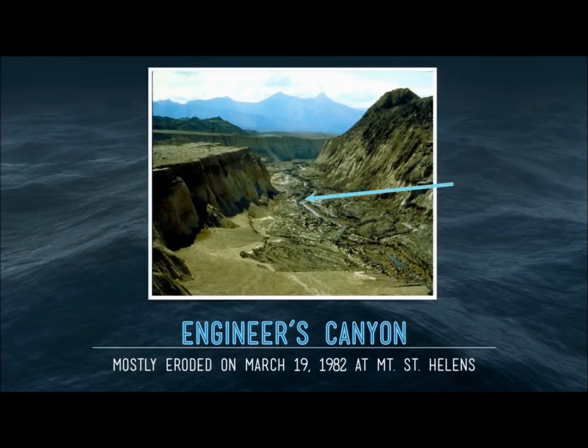Now, there's a little river that runs through that canyon. And I'm going to tell you right now, that river didn't make that canyon, right? Because we know. We observed it in the present. It just took 9 hours to carve that out.